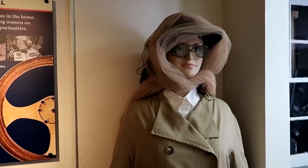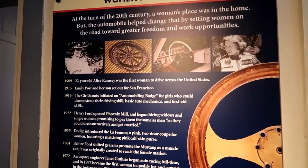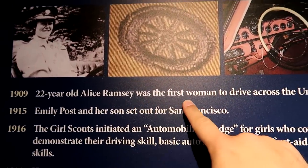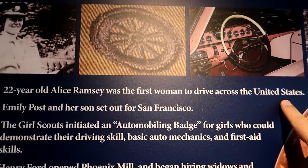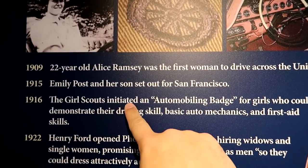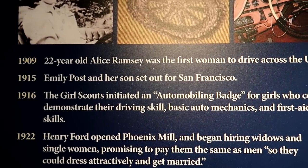And over here, there's an exhibit on women at the wheel, a history of women drivers. In 1909, 22-year-old Alice Ramsey was the first woman to drive across the United States. It says the Girl Scouts initiated an automobile badge for girls who could demonstrate their driving skills.